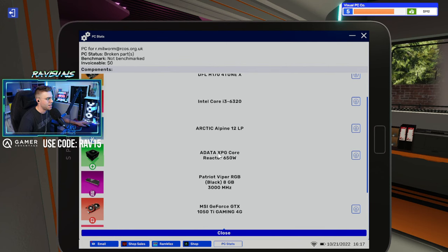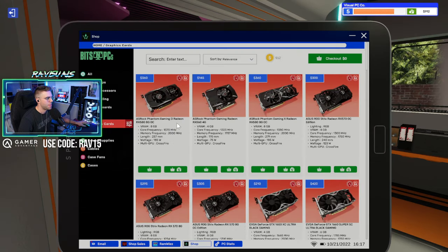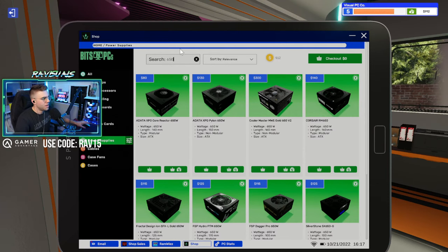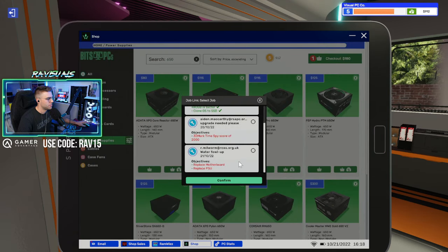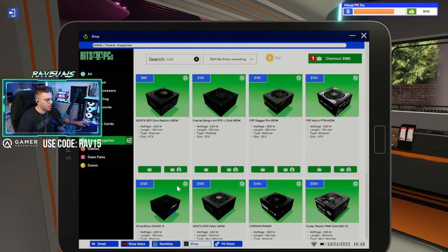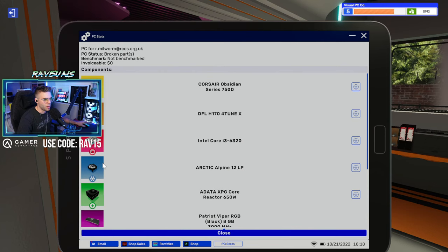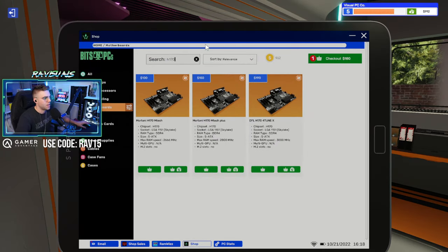Okay, so we need a new A-Data XPG core reactor. So we need a new 650-watt power supply. PSU. 650. What I always do is I do what the cheapest one is. Yep. And then we need a... What was it? The motherboard, right? Yeah, and then we need a motherboard. We need a DFL H170, an H170 motherboard. Okay, motherboards. H170. Okay.